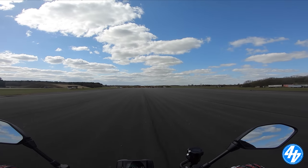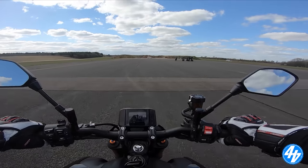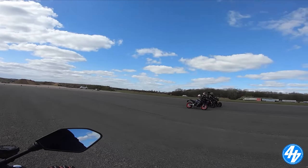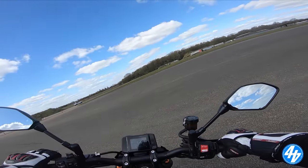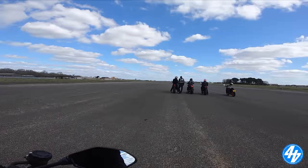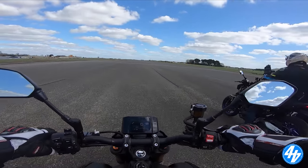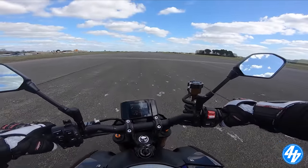This is such a fun bike to ride. Oh yes, I've turned the ABS off. There's a little treat, a cheat code you can do on a lot of Yamahas. If you wheelie for long enough, it disables the ABS, so you can do big stoppies and skids and stuff.